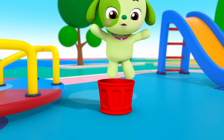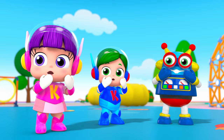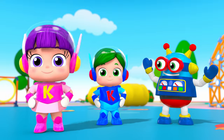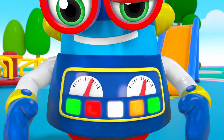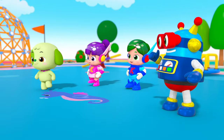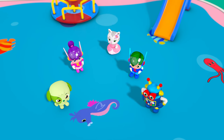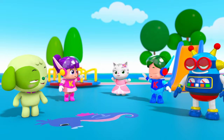If you're happy and you know it, spin around. Woohoo! If you're happy and you know it, spin around. Woohoo! If you're happy and you know it and you really want to show it. If you're happy and you know it, spin around. Woohoo!